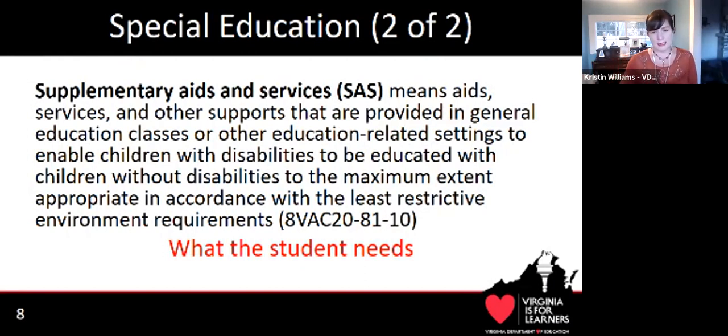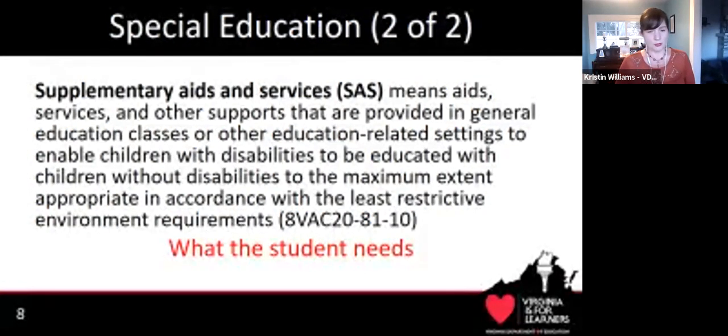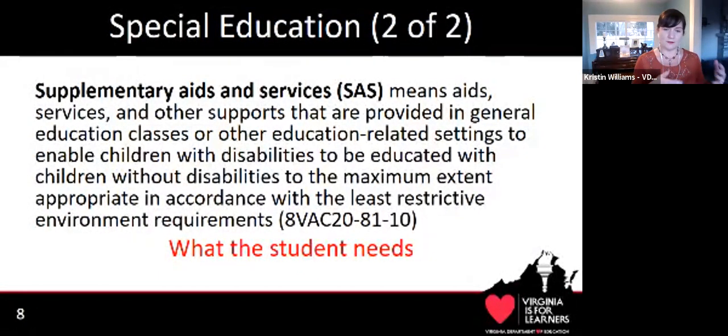I want us to keep that in mind as I go through this information. We really want to keep both of those ideas in mind: our vision in terms of mathematics for everybody, and how we can pair that with making sure that vision is also for our students with disabilities by providing that specially designed instruction.